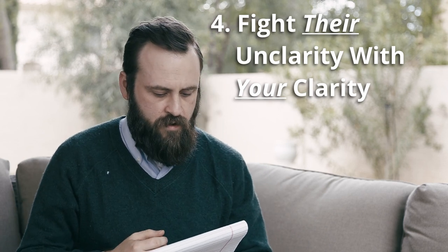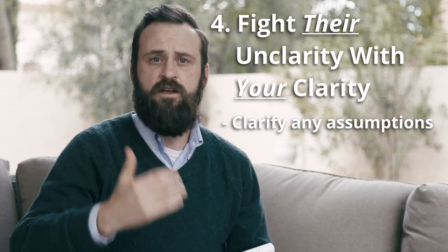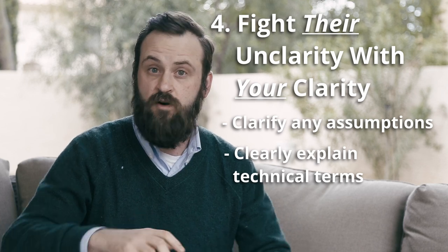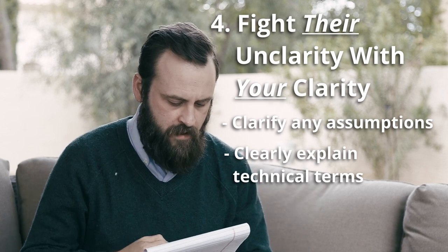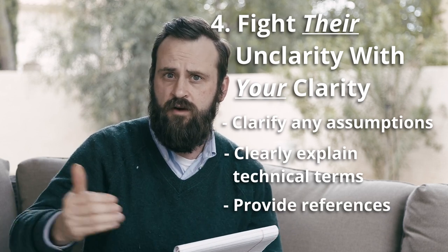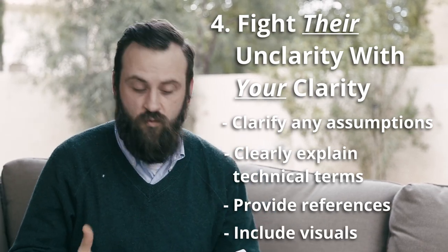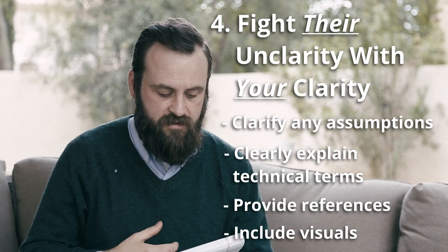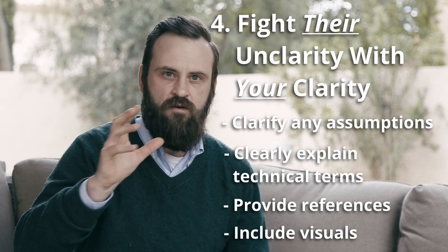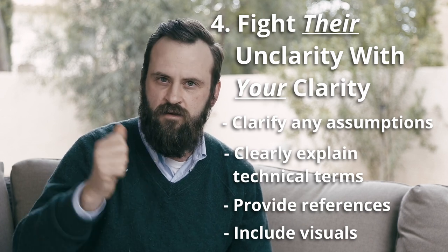You can provide the government with your assumptions for the submission up front. Now, assuming that you meant this when you said this, here's what we'll do. You can define terms, acronyms, and other jargon as necessary to ensure that all readers in the room understand what you're saying. Where appropriate, you can provide references to more information in case they want to do some more digging while they're doing their technical evaluations. And finally, a picture can be worth 1,000 words. If it's appropriate, you can make a complex solution easier to understand just by having more visuals or charts. Now make sure whatever chart or visual you have, you have some kind of description where you describe what that chart means. Remember, you're fighting unclarity with clarity.